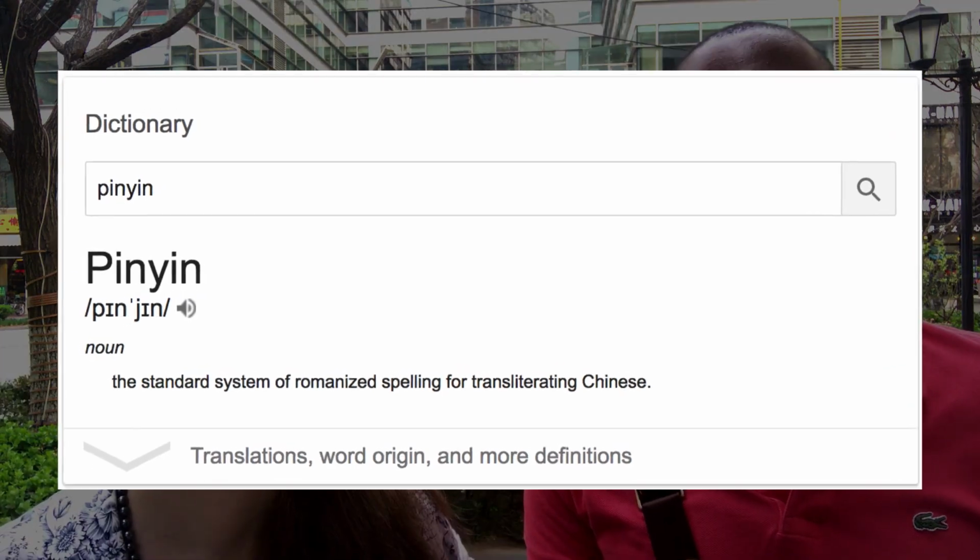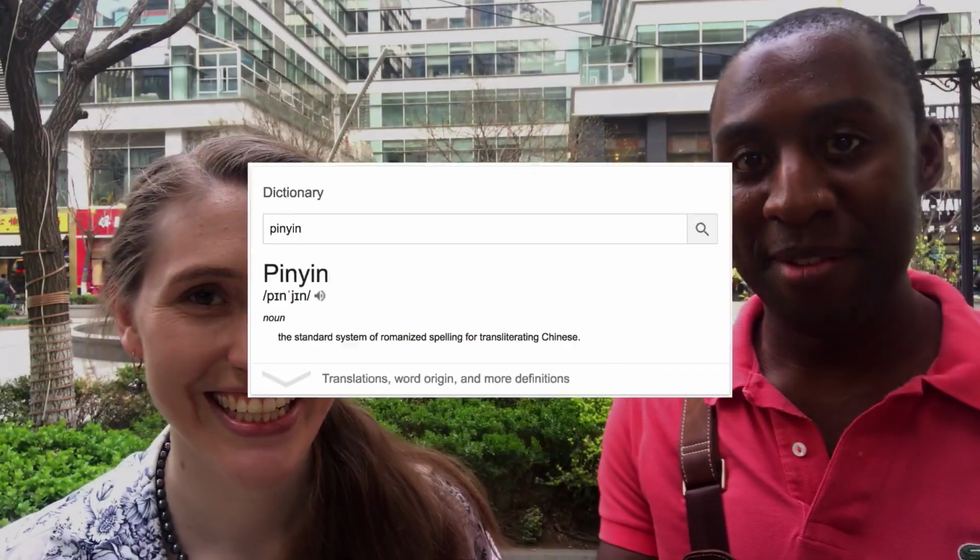Another way that I learn Chinese is by reading books. There's books that have pinyin in them. It's the romanization of Chinese sound. It's letters for Chinese sounds above or below the characters. What, have I not been here for 10 years? But the problem with reading those kind of books is that they tend to be for kids.